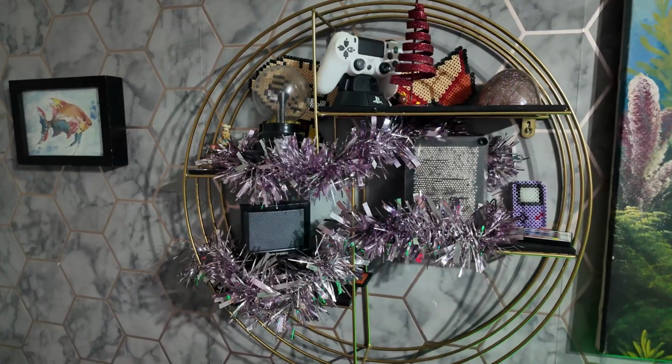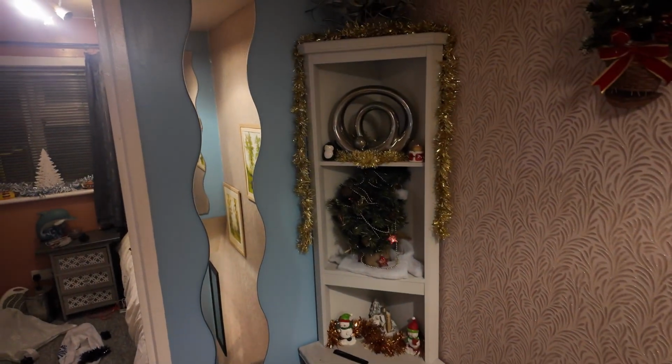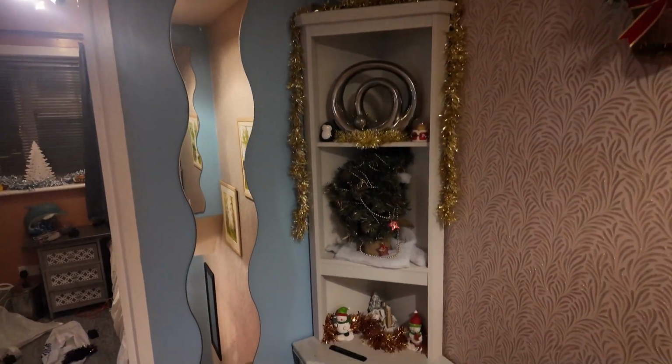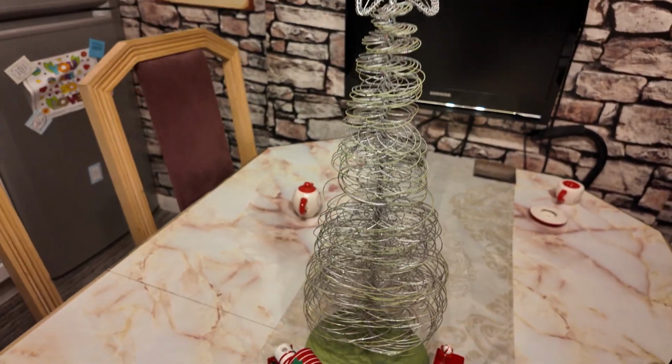Now if you join me into the bedroom, so don't get too excited. Sorry about the mess, because some of those are to go outside, the rope-like things. I just haven't sorted them yet. And then just by the side here, we've got a little fibre optic tree. So not that much upstairs, but on the landing, I have put some tinsel and some Christmassy things on there. Normally I do go a little bit more, but I just haven't this year.